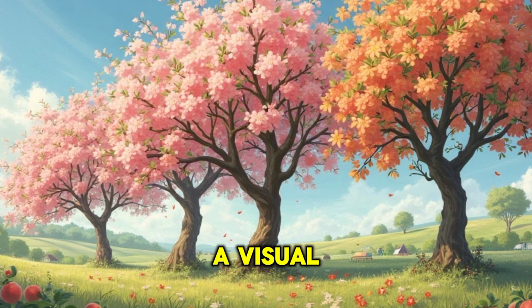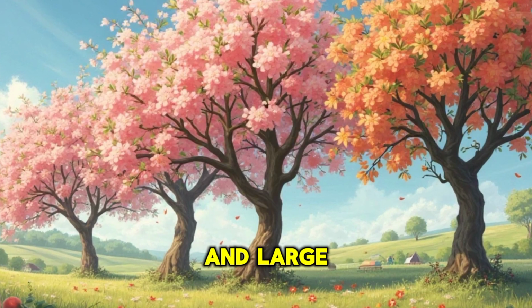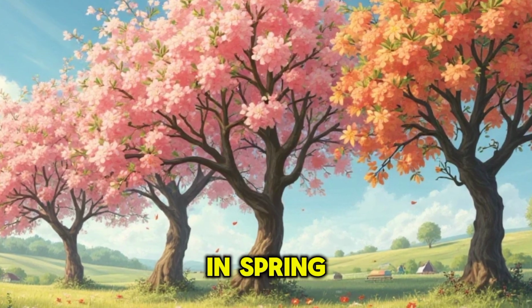The tree itself is a visual treat, with twisted branches and large blossoms that appear even before the leaves emerge in spring.